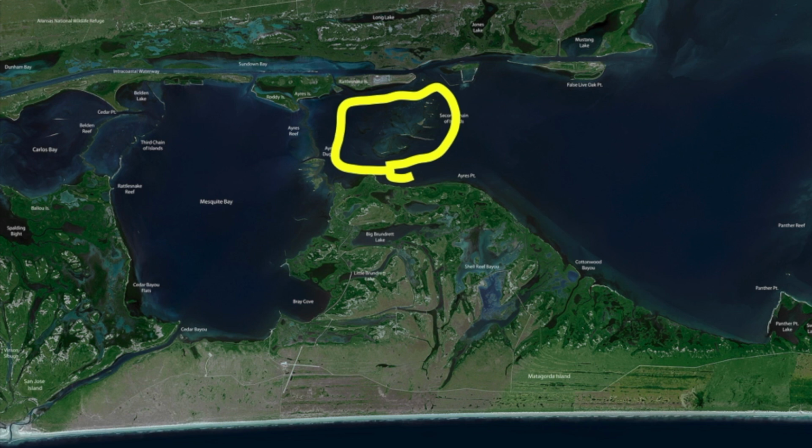You get an occasional black drum in and around some of these areas, and you might find a lost redfish or two. But primarily, like I said, we've been targeting the trout in and around these areas, trying to get that bite frame to extend just a little bit longer, so we have plenty of opportunity in and around these areas.